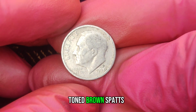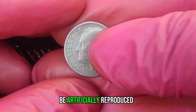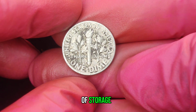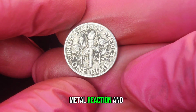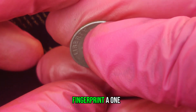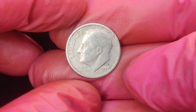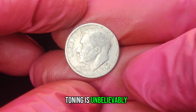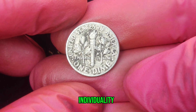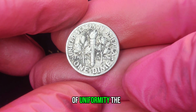The warm-toned brown spots, natural and unpredictable, form a breathtaking aged texture that can't be artificially reproduced. This kind of toning is the product of decades of storage, humidity interactions, metal reaction, and the unique conditions no two coins ever share. It is a fingerprint, a one-of-one signature of time itself. And for modern-era dimes, such natural, detailed toning is unbelievably rare. Collectors crave these features because they represent survival, individuality, and the kind of natural beauty that makes a coin stand apart in a sea of uniformity.